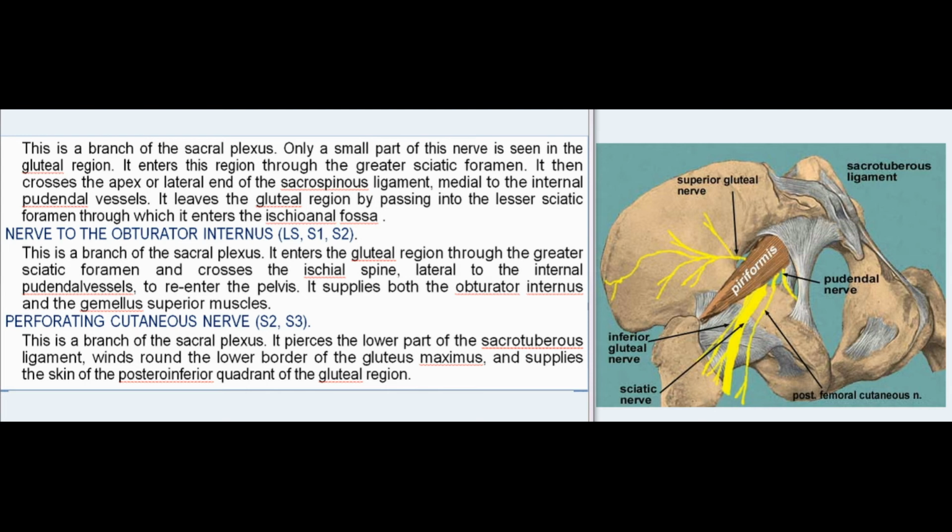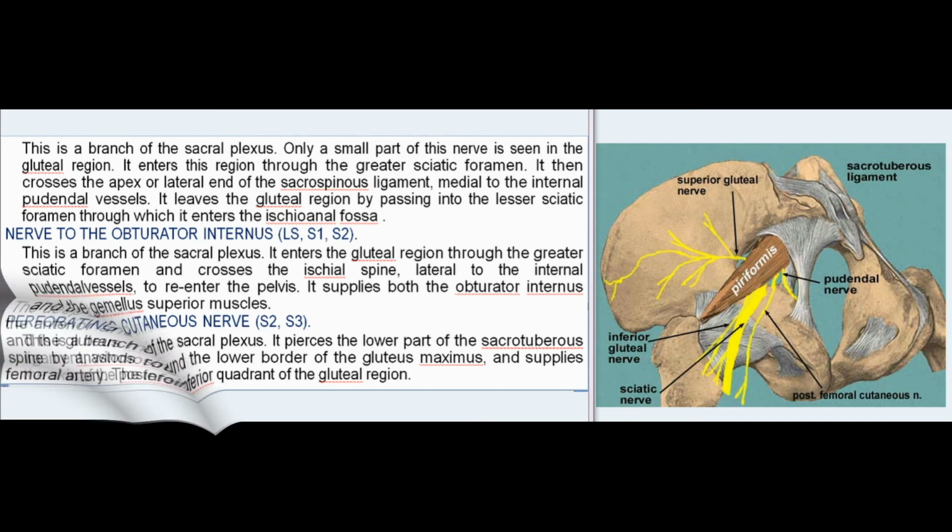Perforating cutaneous nerve, S2, S3. This is a branch of the sacral plexus. It pierces the lower part of the sacrotuberous ligament, winds round the lower border of the gluteus maximus, and supplies the skin of the postero-inferior quadrant of the gluteal region.